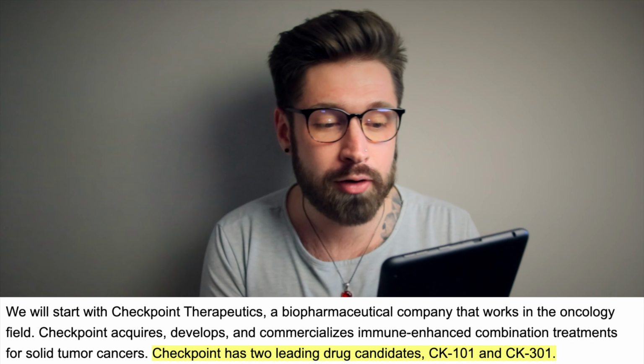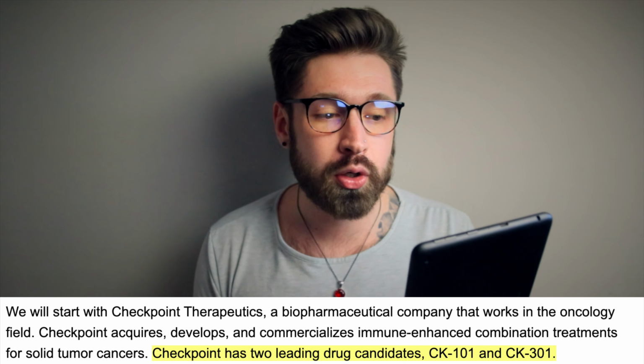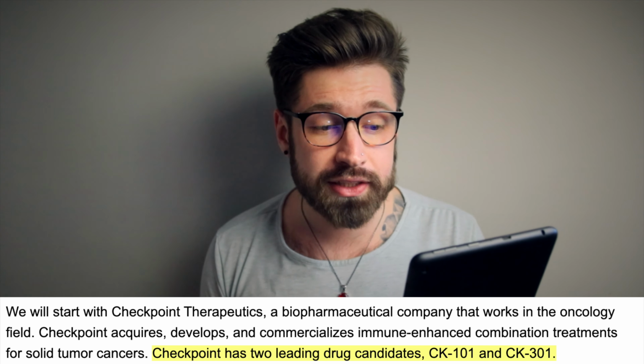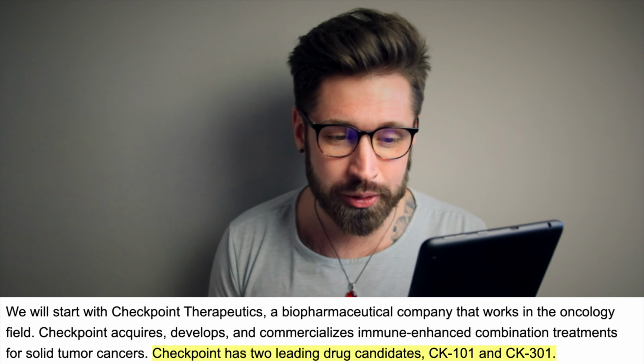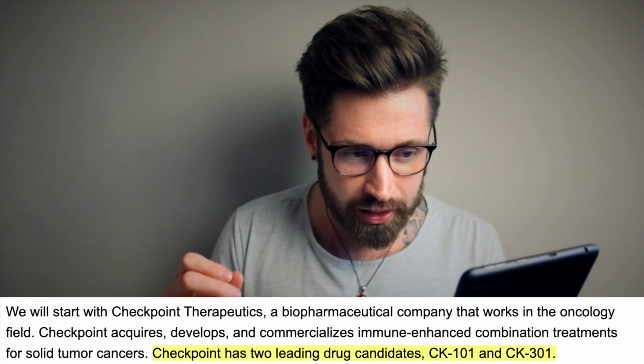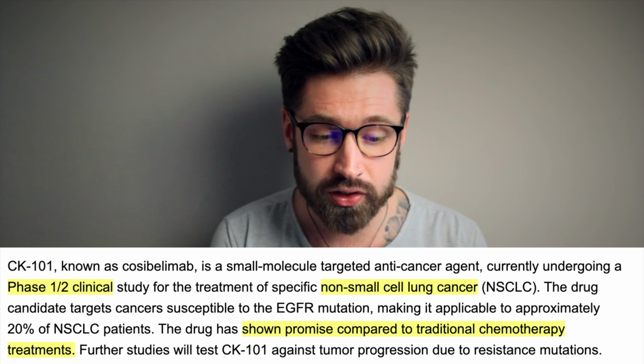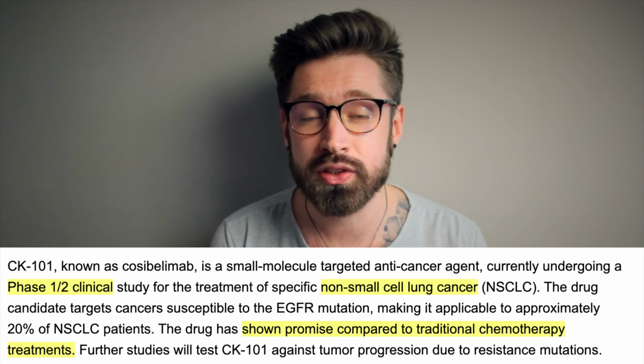Quick overview of the company. Checkpoint Therapeutics is a biopharmaceutical company that works in the oncology field. Checkpoint acquires, develops, and commercializes immune-enhanced combination treatments for solid tumor cancers. Checkpoint has two leading drug candidates, CK101 and CK301. So these are the drugs we're going to be talking about. First, we're going to go over CK101, known as cosibelimab. We're just going to call it cause.